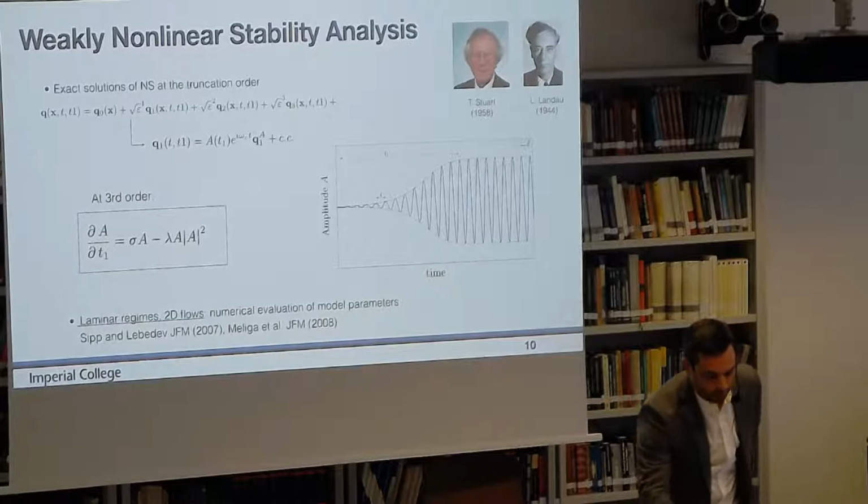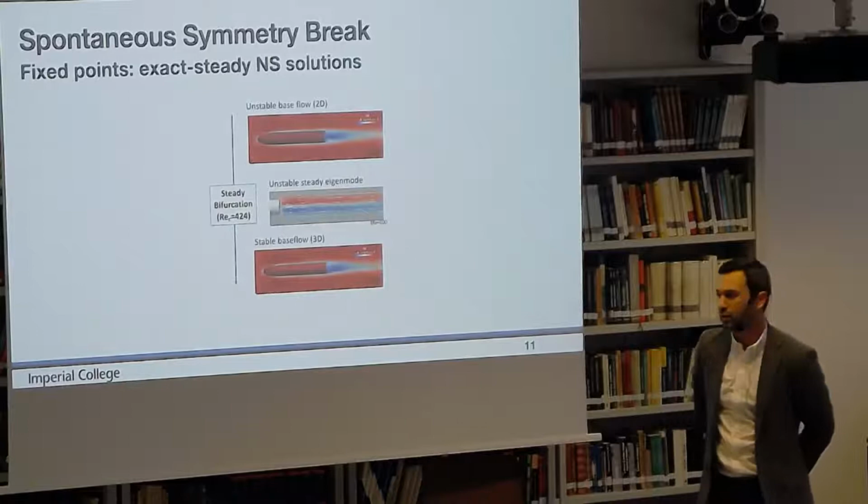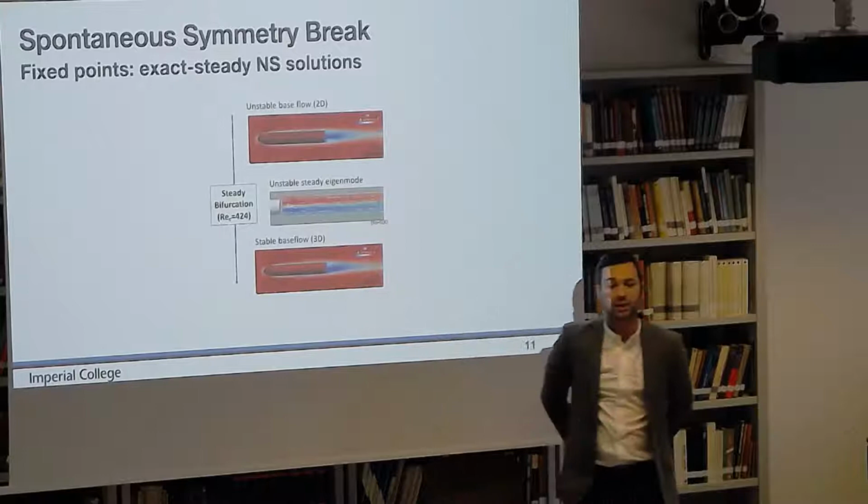So we can either use a theory, or we can just take the unstable eigenmode, throw it back in the Newton solver, and converge to a new steady, stable, nonlinear equilibrium. Now this one is going to be a fully three-dimensional regime that has broken the symmetry.